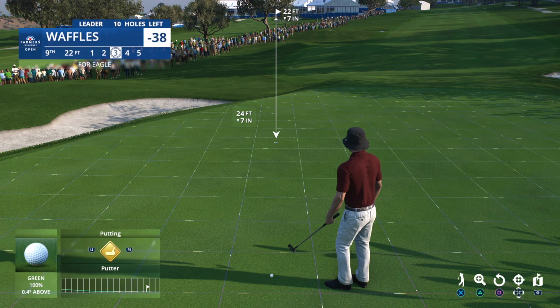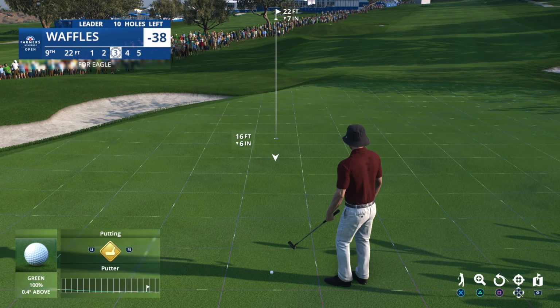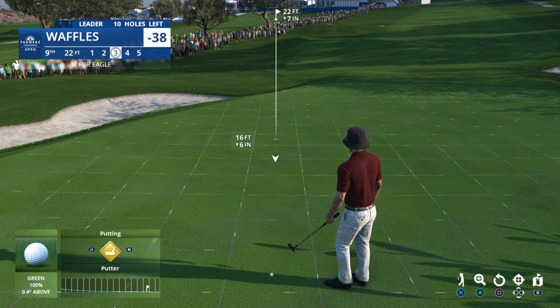Good shot right there, and it just hangs on that back portion of the green. On board in two at the par 5, still a good chance to get out of here with a birdie. Oh boy, that definitely took a look, but that was a perfectly weighted putt, nearly an eagle. Easy as can be. It's a tap-in birdie here at the 9th. And he's going to go out in 32, 4 under par.